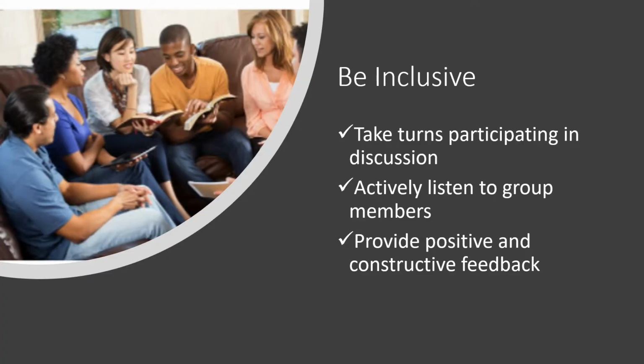Remember to be inclusive when working with your peers. Everyone should have a turn to share their ideas, and all group members should be active listeners. When you provide feedback to a group member, make sure that it's positive and constructive. And remember that each person adds value to the group.